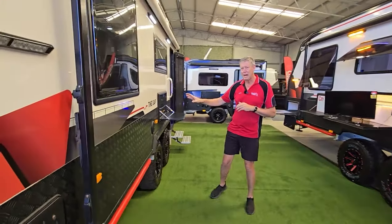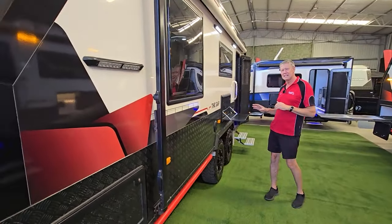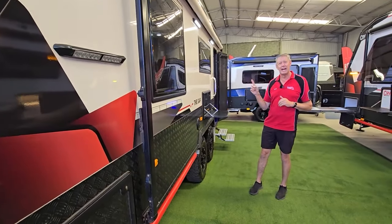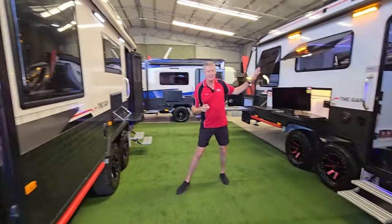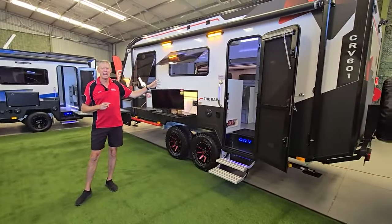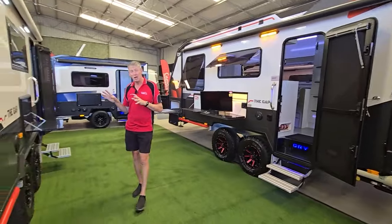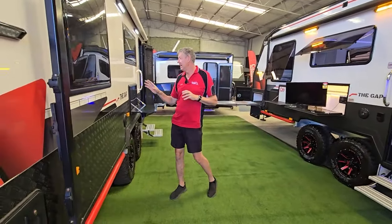And I don't know if you can pick up on the side of me here. It doesn't look brand new, does it? It's actually our first ever CRV Gap. Right next to me is our latest model CRV Gap. So I'm actually going to do a bit of a comparison video just to show you where we started. So let's have a look at this van.